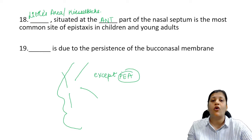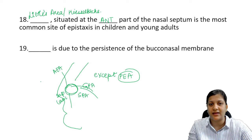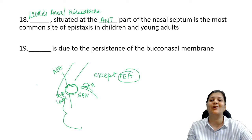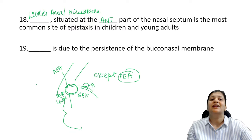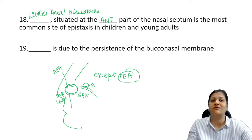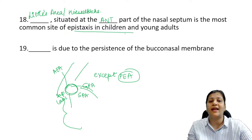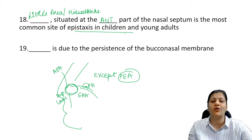The rest of all the arteries, which are the anterior ethmoidal artery, superior labial artery, then you have the sphenopalatine artery and the greater palatine artery, all of them will form an arterial plexus. This is called Little's area, also called Kiesselbach's plexus. This is located at the antero-inferior portion of the nasal septum, which is the most common site of epistaxis in children.